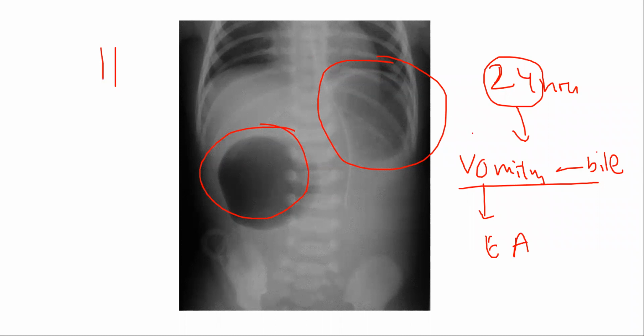Bile means anything which is happening after the stomach. So the duodenum is a part of the gut. That's why in duodenal atresia, you are getting bile-stained vomiting. So this will be a case of esophageal atresia plus or minus tracheoesophageal fistula. So if it's 24 hours of vomiting, but it's non-bilious, our likely chance is esophageal atresia plus or minus tracheoesophageal fistula. Very important to differentiate between these two. Both of these come in the exam.